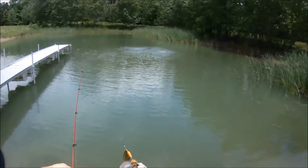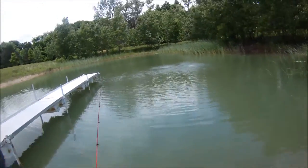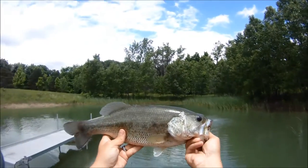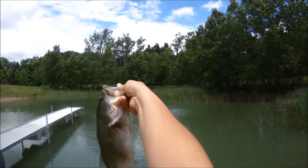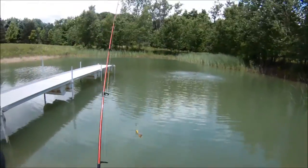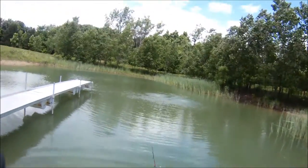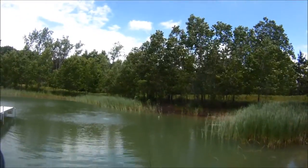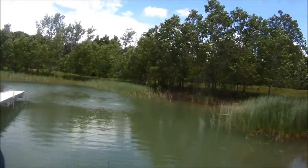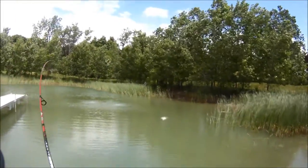I don't have a dang phone to take a picture of this guy. Take a snapshot of it though. Wow! What a pig. That was cool. I told you guys there's some big ones in here. There's another one.